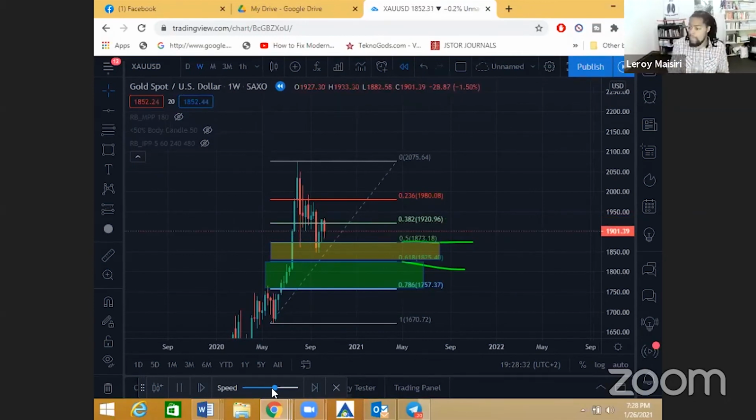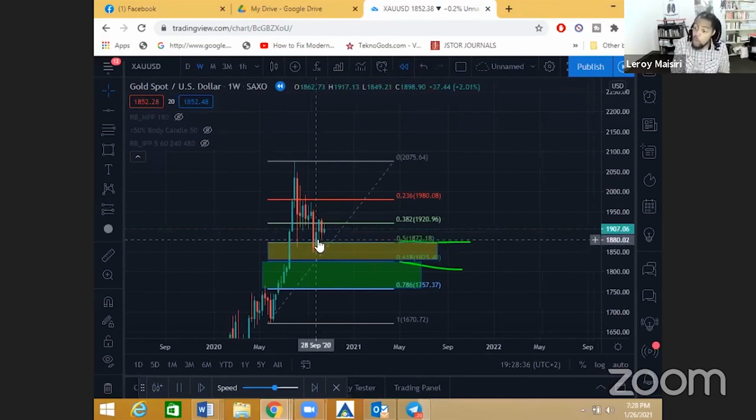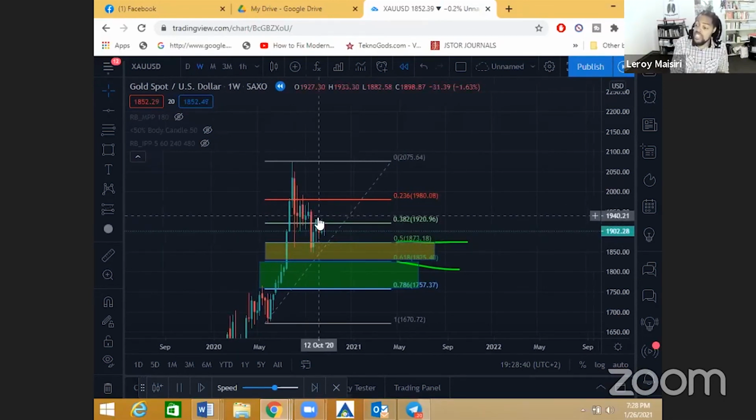And then these are the weekly time frames. So for 2 weeks, if you had a TP open for 2 weeks, you would have made money, right? Then you come back to where price was rejected. Naturally, you get a red candle. Price starts to fall back into that area.